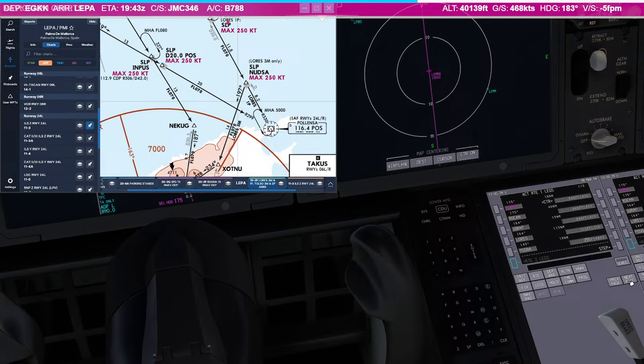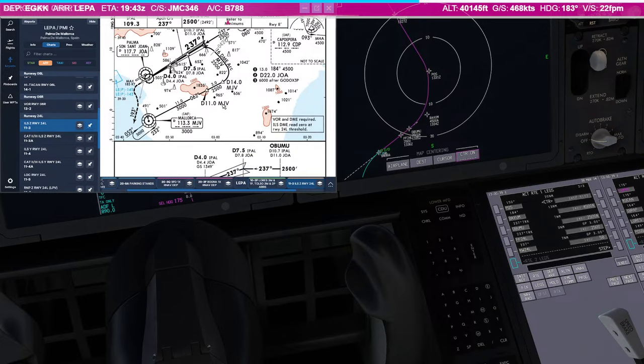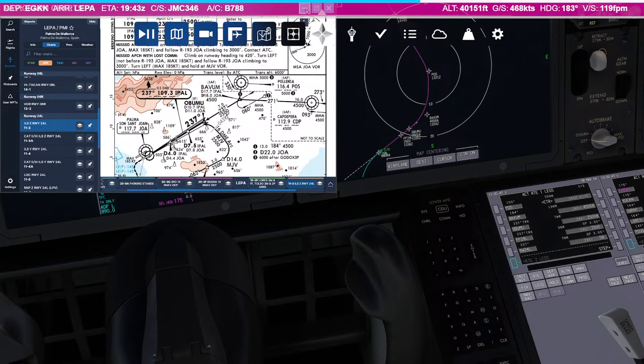Right, so POS, BAVUM, OBUMU 45 at BAVUM above 4,500 feet. Let's just check. BAVUM 4,500 feet, yes, and then OBUMU at 2,500 feet or above. That's the initial fix. That's the platform. So when we begin our descent, I'm just going to put 2,500 in the window unless we have air traffic control interfering. Set the QNH and then just descend down like that. That's the plan.